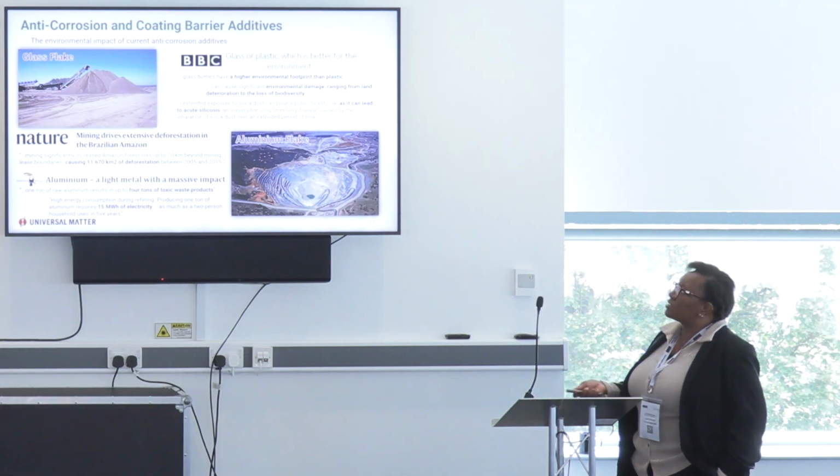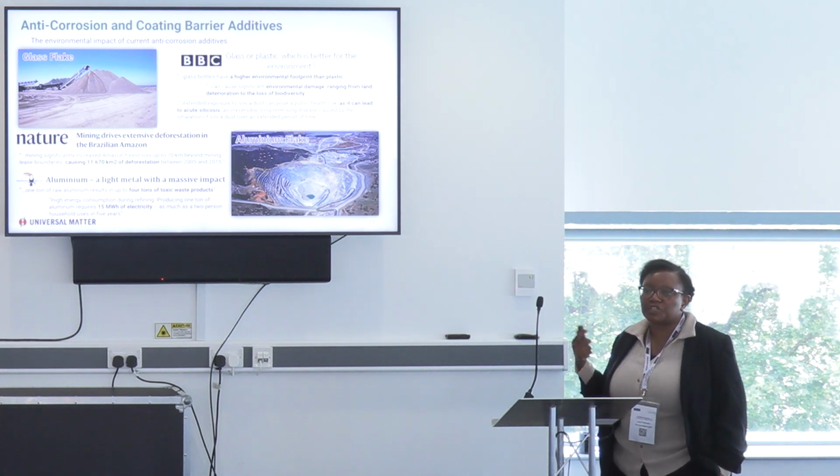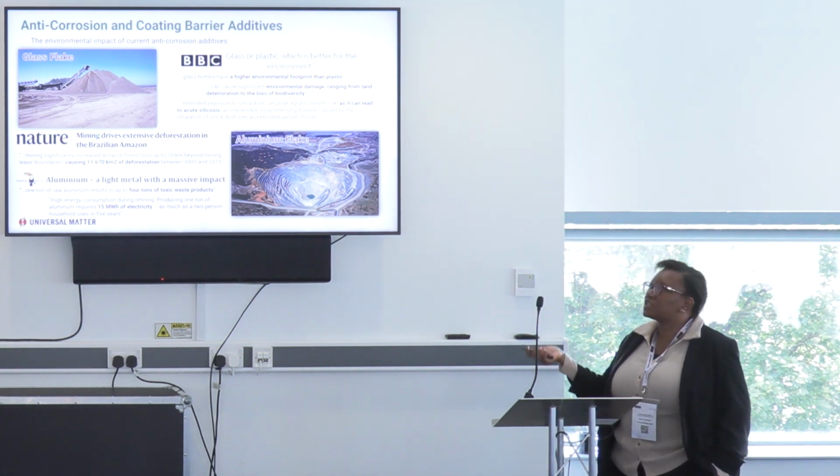So if you look at glass flake, it's associated with the development of acute silicosis, especially for the people who are involved in the mining. And also if you look at the energy intensity of mining aluminium to get your aluminium flake, it's a very energy intensive process. So to get 1 ton of aluminium requires 15 megawatts of electricity, which is equivalent to a 2-person household in 5 years. So effectively, the energy use is quite high. So actually moving to something like graphene can be sensible both from a performance and a sustainability point of view.